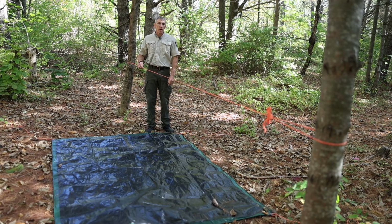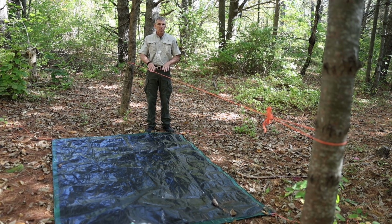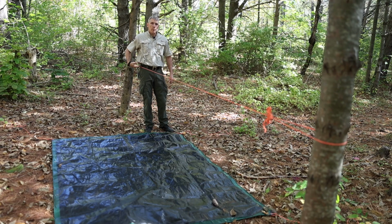Okay, before I put my tarp over my ridgeline, I want to be thinking about the height of my ridgeline. I want to be able to sit underneath my shelter with a little bit of clearance over my head, but not so much airspace that I've got a lot of weather coming in on the sides of my tarp. So typically right about my hip bone is where I'm going to start. I can adjust that if I have to later on.